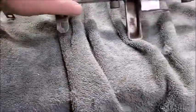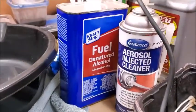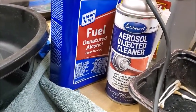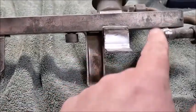All right, so we've got it cleaned up. Most of the rust, I've got to try to get a little bit of this rust that's down in these parts, but that was the same problem on the other one. So I'll try to get in there maybe with some sandpaper or something, but it's all cleaned out. So I've got my denatured alcohol and my cleaning fluid or injection stuff that I used. So I'll get it in here and get this all sprayed out.